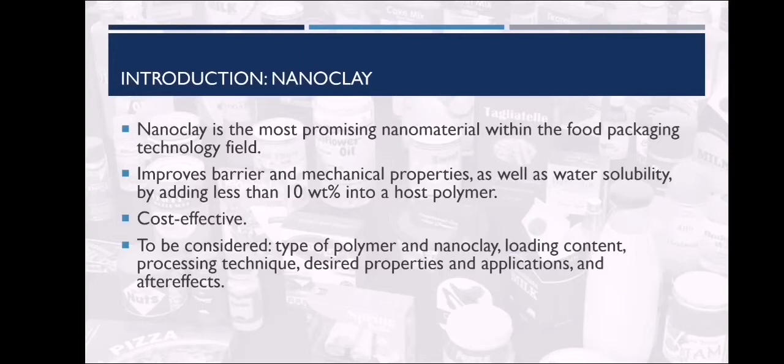Nanoclays are nanoparticles made of layered mineral silicates mainly composed of oxygen and silicon or aluminum. Nanoclay is the most promising nanomaterial within the food packaging technology field. In 2014, the nanoclay market reported $343 million and is expected to grow by 2022.